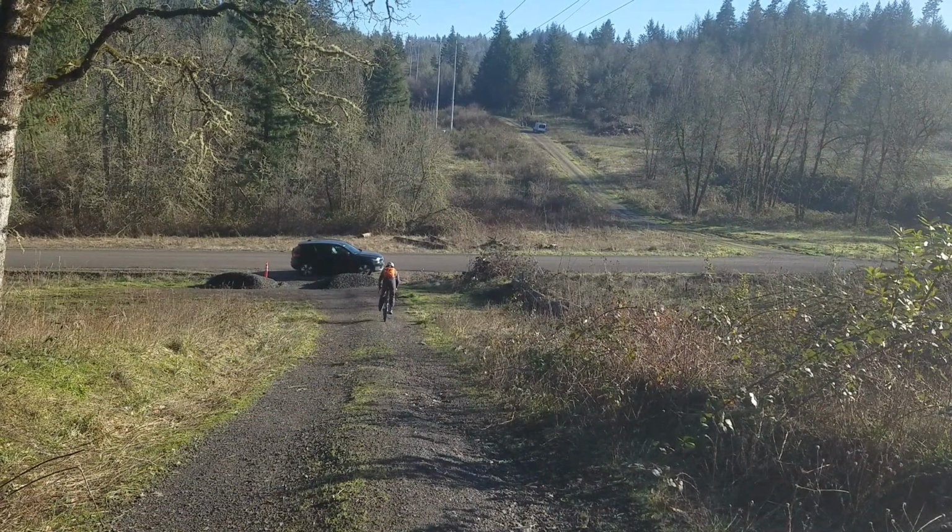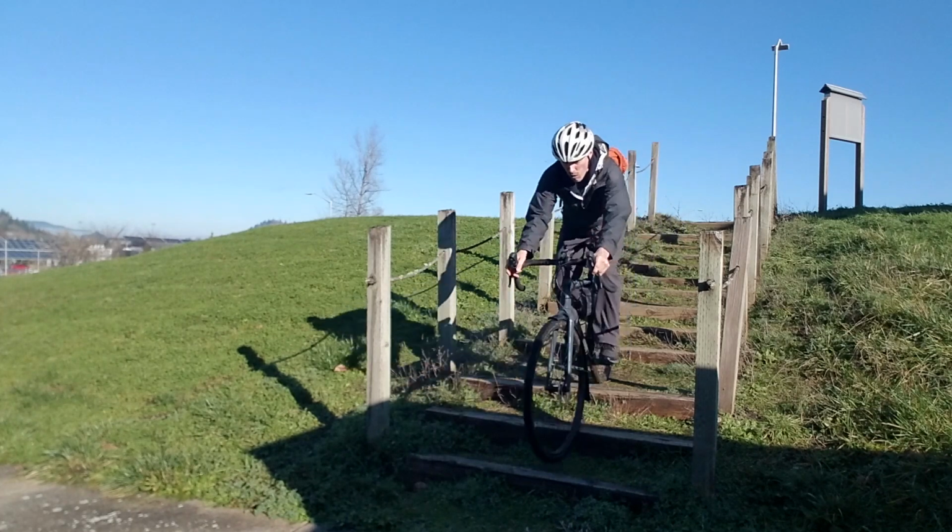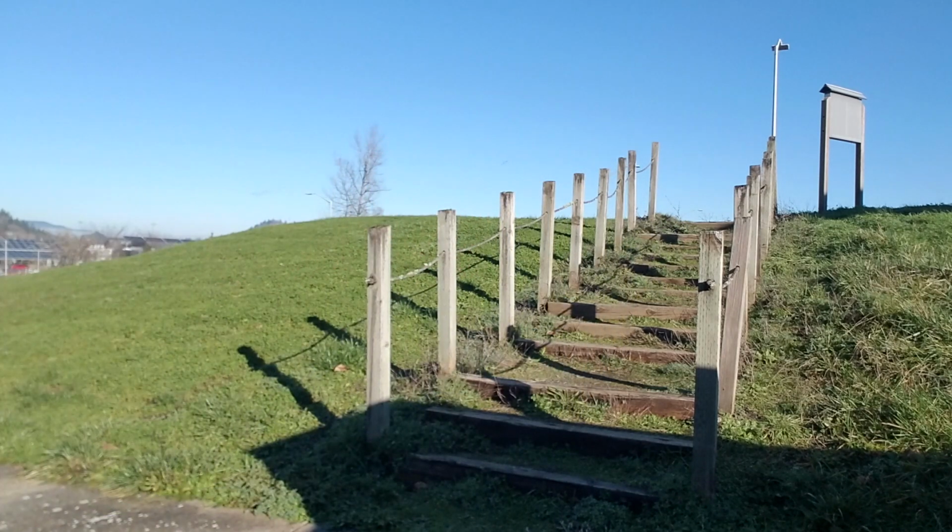But with this, you can do one finger braking from the hoods, and you can also do some pretty aggressive braking from the drops. And it inspires a lot of confidence in those situations that would otherwise be pretty sketchy. So I really like the positive brake feel. It hits a really nice wall at the end. There's no sponginess. So I do highly recommend Shimano if you're looking at bikes.